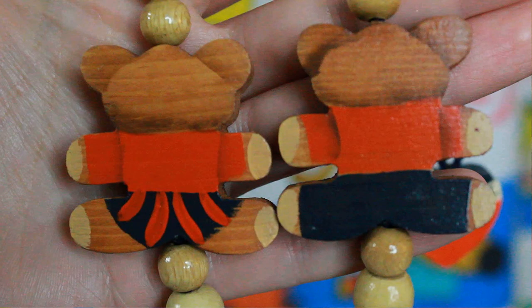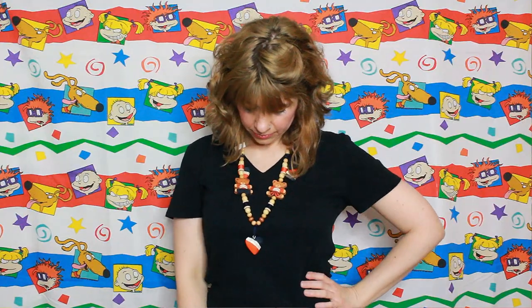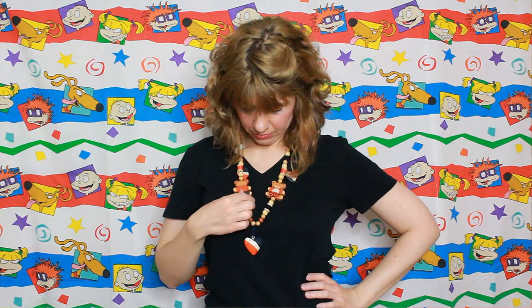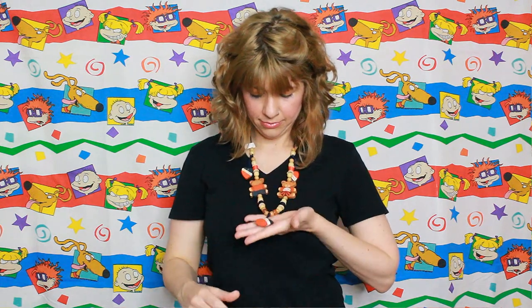And then the bears, when you turn them around, it is the back of the girl and the back of the guy. Like, that is so darn adorable. Oh, it is so cute. I can't wait to wear this necklace. It is just like granny vibes meets sports vibes.